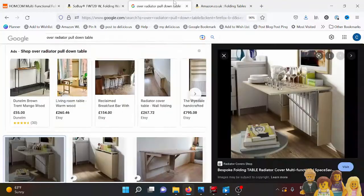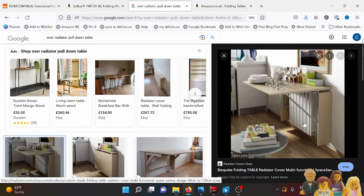So then I thought, I'll have a look, is it possible to get one that will go over the radiator? And everything you find says bespoke. So I could get Ian to try and help me build something. You can get some hinges that will work, but it's a very long radiator, so it would be a very long table I'd then end up with, which isn't a bad thing. But I think logistically, I don't think I've got the ability to build something like that. And I don't have the patience. So I want something now.